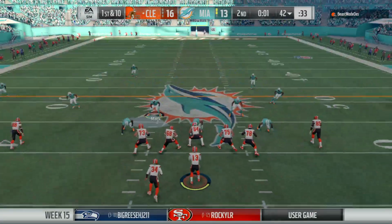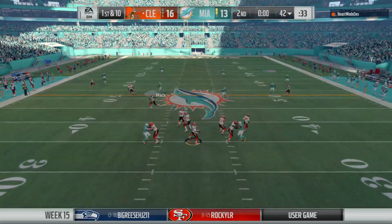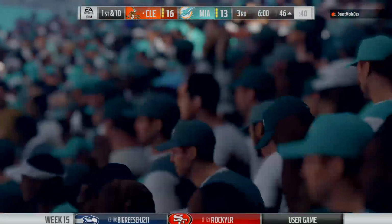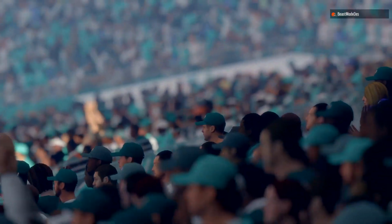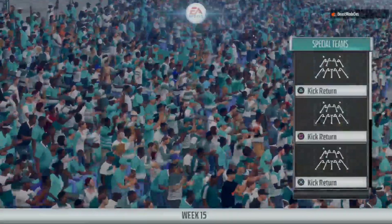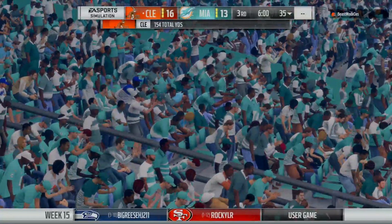2nd and 2 is prime time for a little bit of a gamble, isn't it? Open up the playbook, go play action, toss that bad boy deep. But in this situation, go ahead and give it to your back. Let him pick up a 1st down. Keep the sticks moving. We have hit halftime. Still 2 more quarters to go. We'll take a timeout. We'll be back after this.